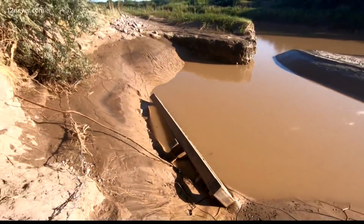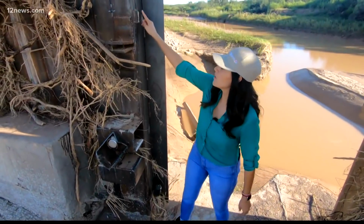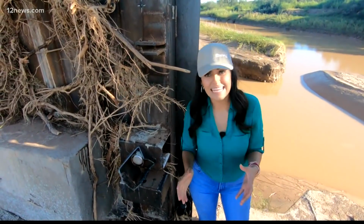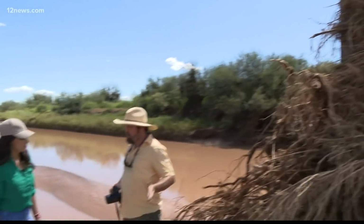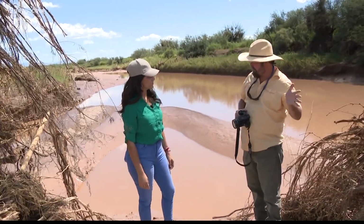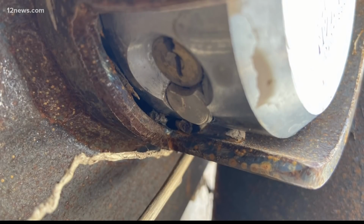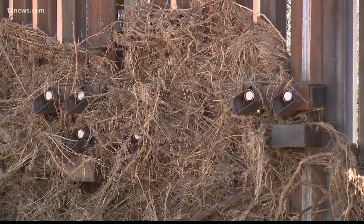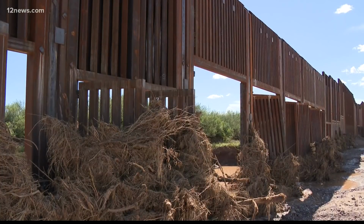Buried in mud and on the other side of the wall is where some of these gates ended up after being ripped apart from their hinges. A total of 9 gates were destroyed. 5 of them are completely missing. And keep in mind that these gates were already open. The steel beam gates, which have a key lock system similar to what you have at home, are supposed to be open before monsoon events, which Border Patrol say they did. But from what we saw, not all were unlocked.